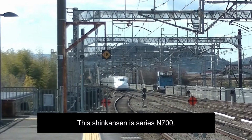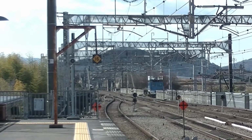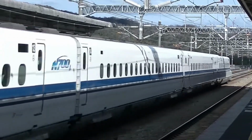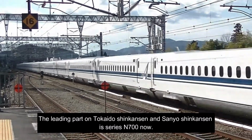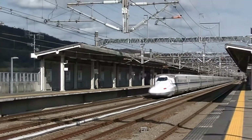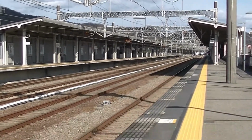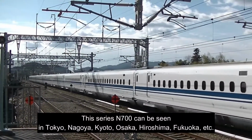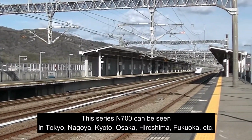This Shinkansen is series N700. Speaking of Shinkansen, many people will think of this. The leading part on Tokaido Shinkansen and Sanyo Shinkansen is series N700 now. Series N700 can run 300 km per hour on Sanyo Shinkansen. This series N700 can be seen in Tokyo, Nagoya, Kyoto, Osaka, Hiroshima, Fukuoka, etc.